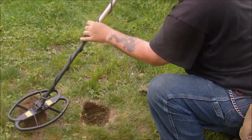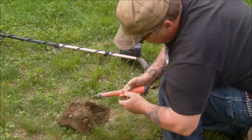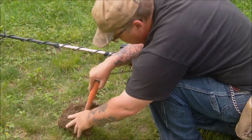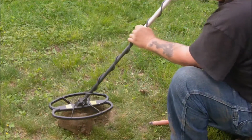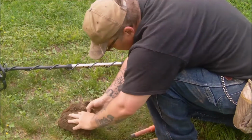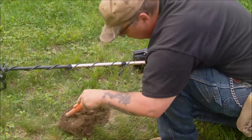Nope. Okay, it's in the plug. According to the Fisher, I'm going to say it's about right here. Okay, let's split this open. Okay, it says it's about right here. Why in the hell ain't I picking it up? I don't know.